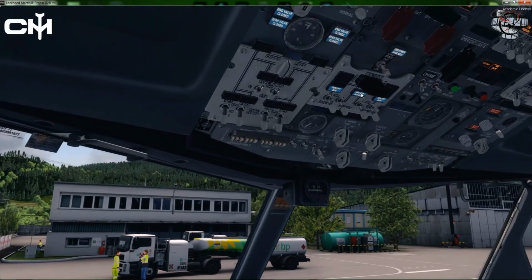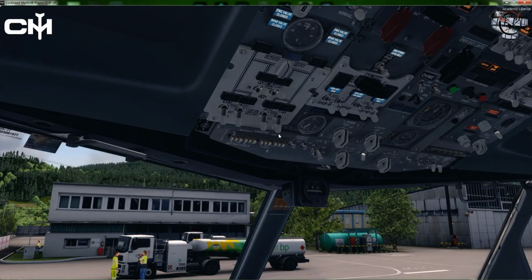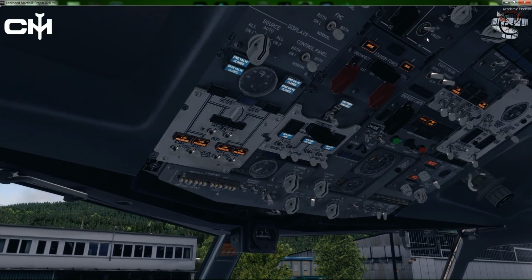Fuel pumps can all go off. That's not a fuel pump. That's a fuel pump. I'm just all over the place today. Cabin utilities off. That's actually this guy up here, the galley. We'll turn that one off. That's also IFE passengers. Signs can go off at this point. Off. Call the attendant, let her know.